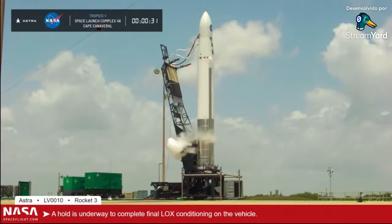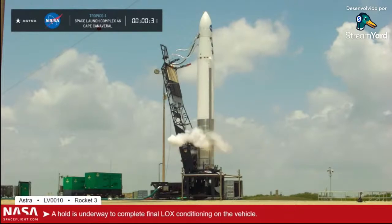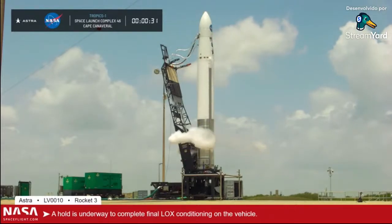We do have a quick question here from Dag, who asks, when does the launch window close? Today's launch window extends until 2 p.m. Eastern Time, or 1800 UTC. So we're still pretty early in the launch window, and hoping for a quick recycle and a new T0 here shortly.